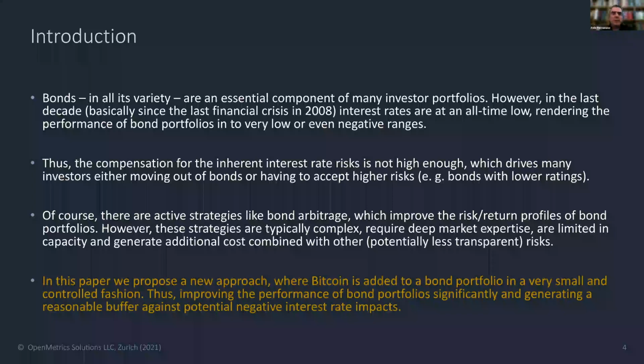What we want to present today is a very simple approach where we just add a tiny fraction of Bitcoin, in this example, to a bond portfolio. And what we can see then is that the performance improves significantly, which generates an additional buffer for the effects that we fear when we're just holding bond portfolios alone, which are interest rate hikes, which would automatically have a negative impact on a bond portfolio.